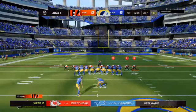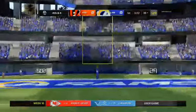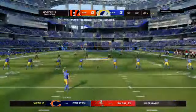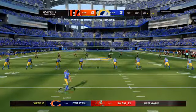From the left hash, this from 53 yards out. And this one is right down the middle. And the Rams have the first points here. It's 3-0. They were probably hoping to get him a little bit closer for a shorter field goal, but he was able to get it done from deep.